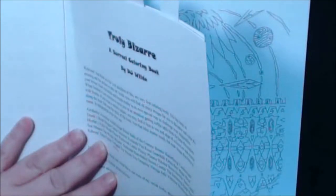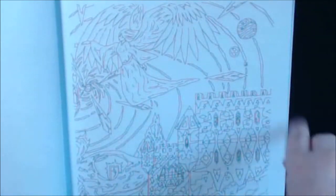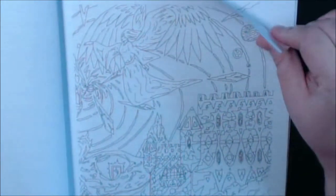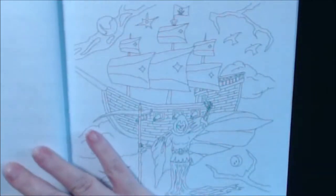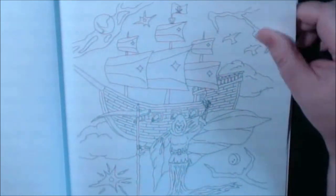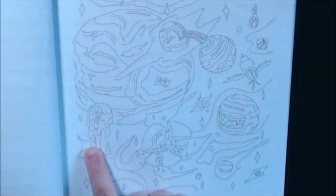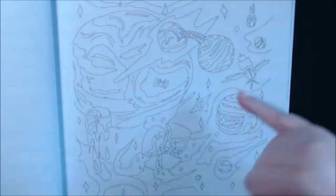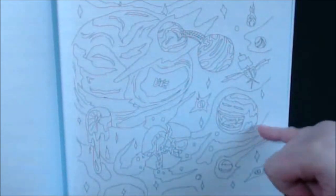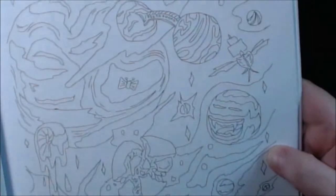This one is Patchwork Castle. Oh, I like this one too. I like the creepy little guy. Little pirate ship. You see him a lot in the pictures. And these planets are still... This one's exploding. This one's melting. There's that pirate ship again. And this one's got a mouth. This planet has a mouth and teeth. That is a trip.